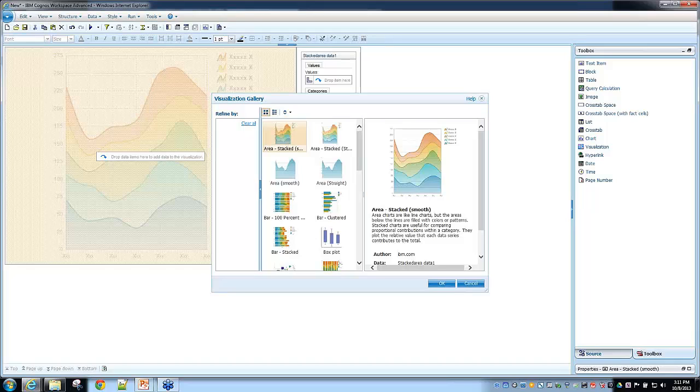Clarify the drilling capability. At this point in time, the drill through is not enabled. However, what you probably saw was the ability to select, just like you can select elements within the visualization inside of an active report, or even within Cognos Workspace, where you can at least hover over elements to see their values. So tooltips and things like that are available, but drill through is not enabled.